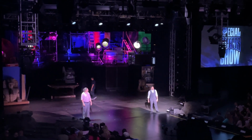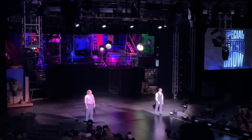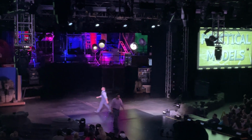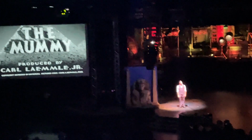And the earliest form of special effects are called practical effects, which are effects that are shot on set in front of the camera. And our first example of practical effects is models. Universal's 1932 film The Mummy made use of miniature effects, including scale models, like that one from its opening. And you can tell that's a model because if you look closely, the real pyramids do not say The Mummy.